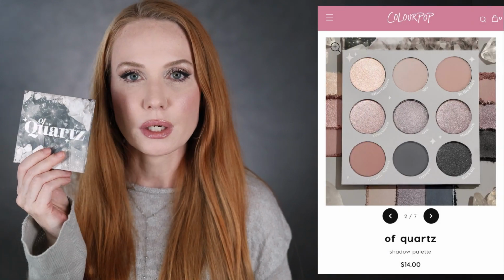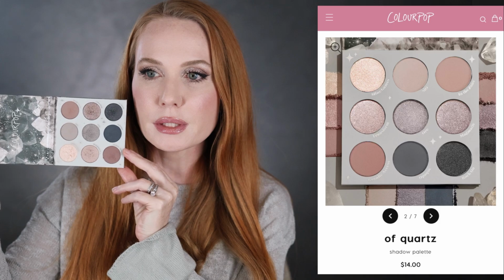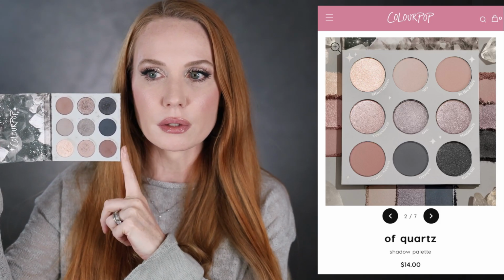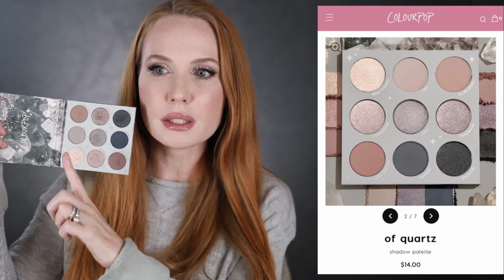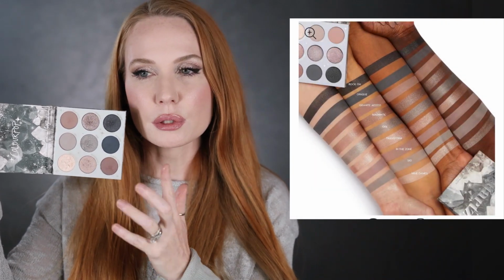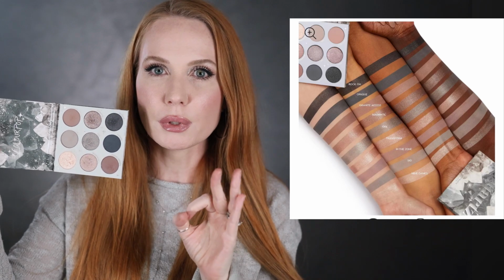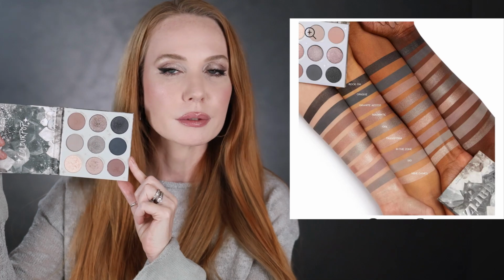First, we're gonna do Of Quartz. This one is very cool toned. Obviously, a lot of people really like this one, and it's just a good solid one. This one's not my favorite though, even though it's great. It's a little more towards the grays, and that's not always super wearable for me, but if you're looking for a solid cool toned one, this is definitely a good one for that. Good formula. You can still get these at the store. This one's just really good. Nothing wrong with it at all.